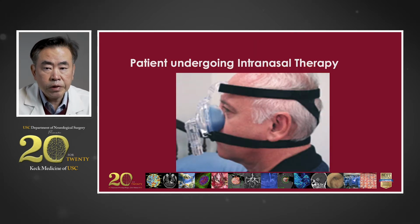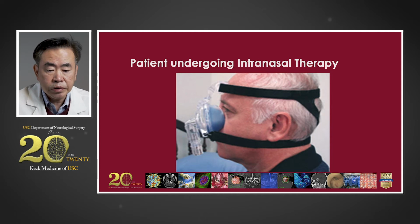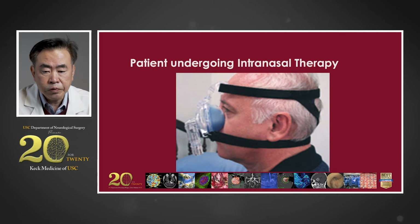Now, this is a picture of a patient undergoing intranasal therapy. You see how he's breathing this treatment through the nose, and then it goes through the nose to the brain itself. So as you can see, it's a very non-invasive treatment and a very non-invasive way of getting drugs to the brain.